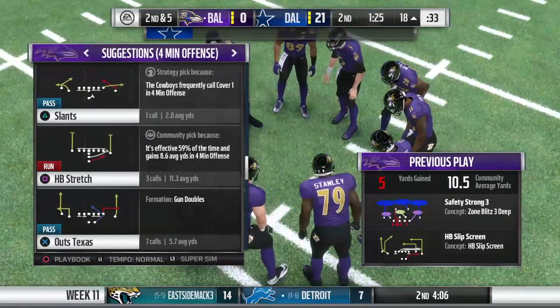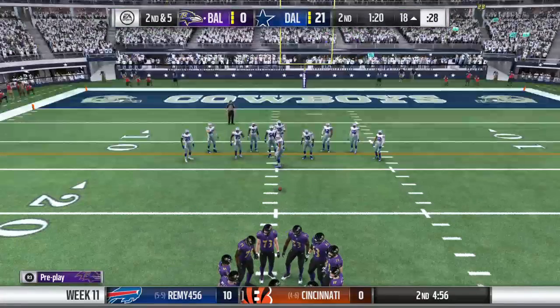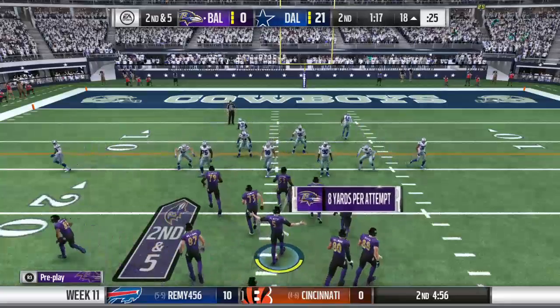For a second there, I thought that might break. Screen pass. Looked like it was coming together. Looked like there was an opening. Still, ended up with a solid gain.